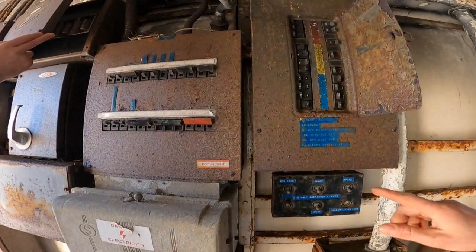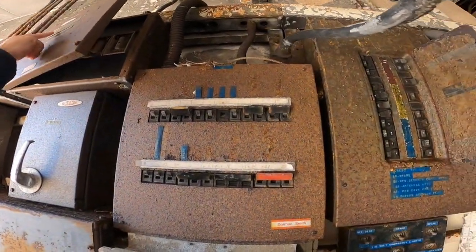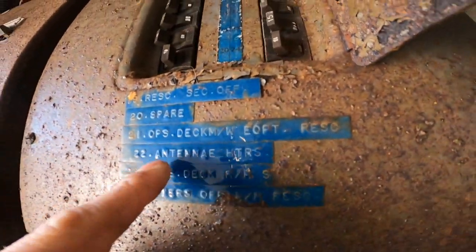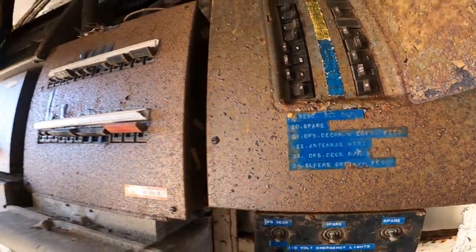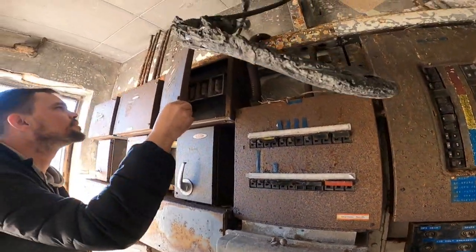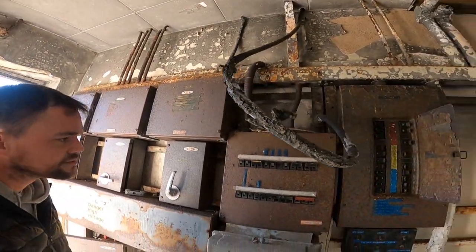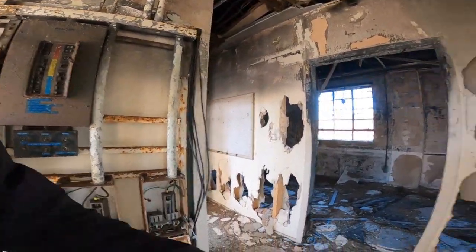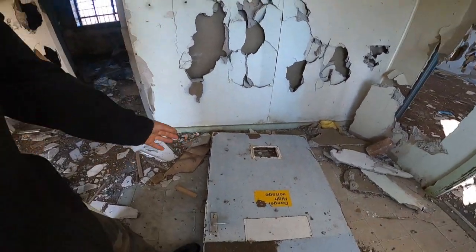I'm sure a few years ago there was stuff here that said antenna, supervisor's office. Look, there's an antenna somewhere. Crazy, folks. This is the last remains. Look, it's been burnt out. There's been serious fires in here. The first time I came in here as well, there was actually this door and stuff was still on.